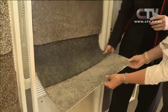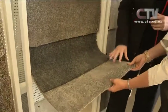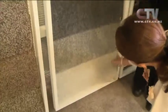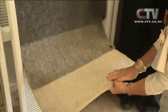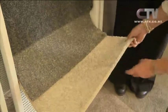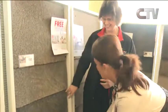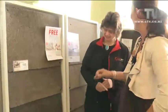There's a colour here to suit every home, isn't there? The greys, the charcoals, the browns, and the light colour at the bottom there. Goodness me. I should be adventurous enough to have this colour. Yes, there'd be no children or pets on that. That colour there is actually amazing.